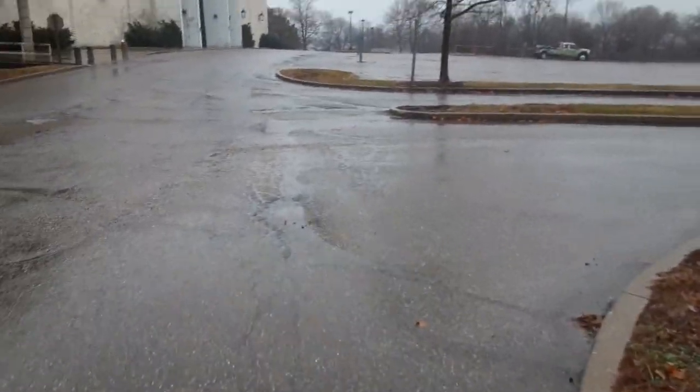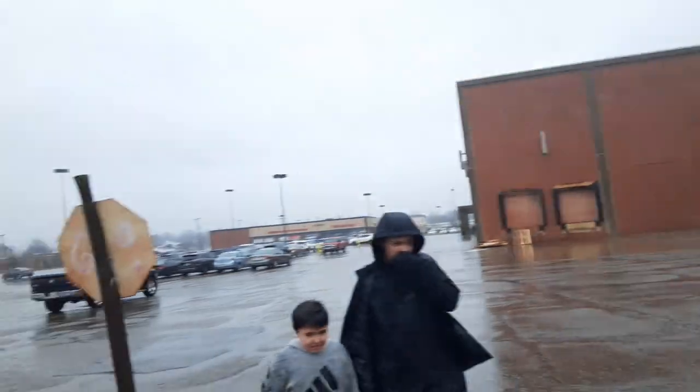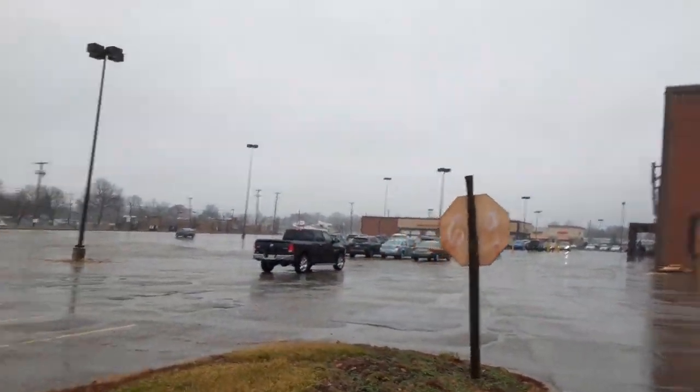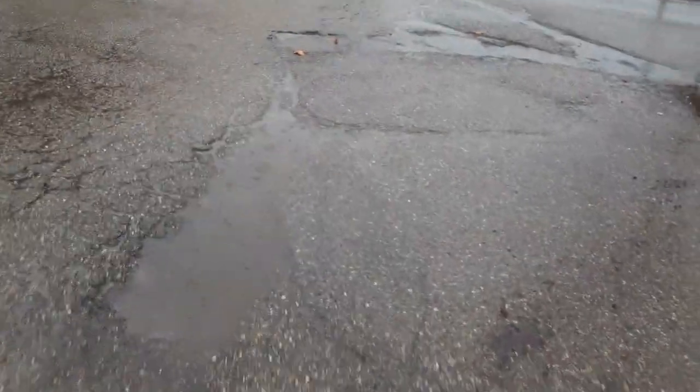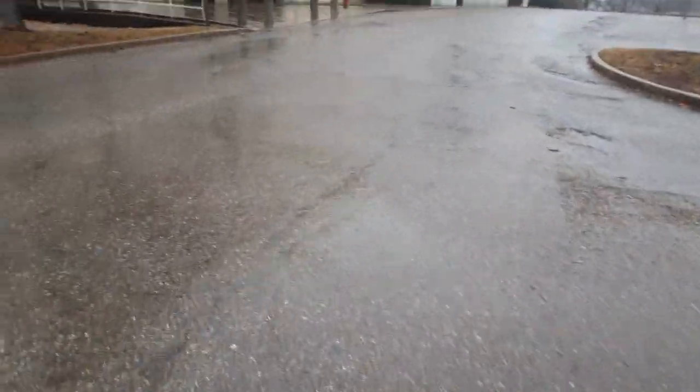So we made the mistake of starting to walk from over by the Penny's, which is still open, by the way. Look how busy Penny's is, actually. The parking lot's, like, full. I guess I'm not taking a shower tonight. I think it's quite the opposite, actually.